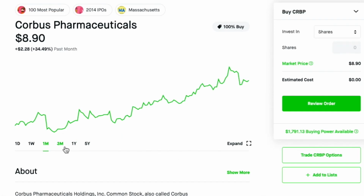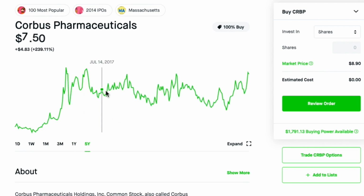But the reason this is such a YOLO call is I don't understand why implied volatility is so high. I just did a half hour of Googling and I couldn't find anything to explain why people are so unsure about this company. It's been around for a while. It's never dropped below the strike prices I selected, or at least it's dropped below $5 for sure, or $4. But in all of its years, that's a very rare occurrence.